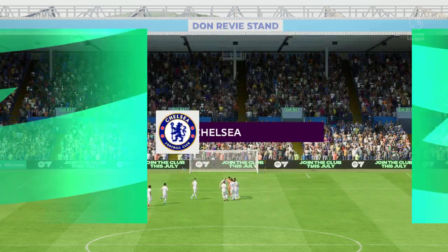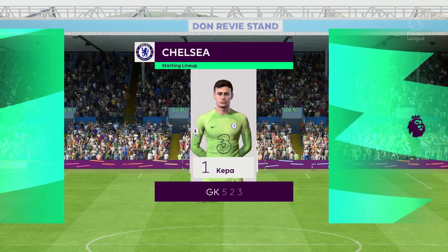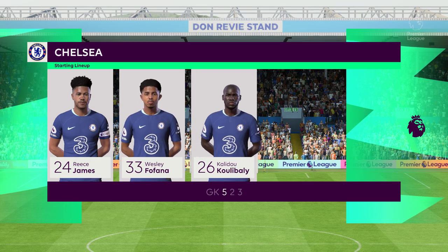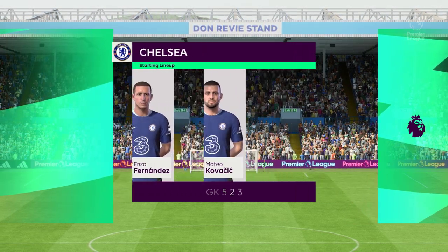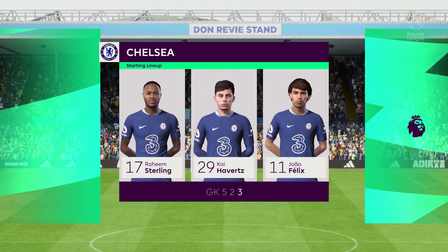Here's the lineup for Chelsea. Well, they're playing with a 5-2-3, as we can see it here. But I think at times we'll see one of the centre-backs stepping forward into midfield just to make sure they don't get outnumbered in that central area.